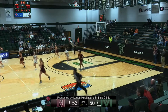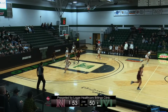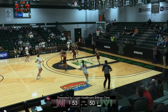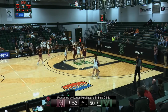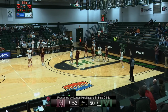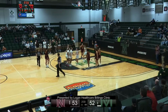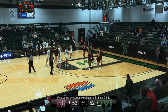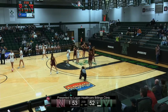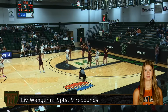Defensive rebound, Northern. Outlet down the floor is Toms, partially tipped by Rademacher. Great block. Rademacher gets the block, digs in transition. Westwater left side, Rademacher for 3. It's on its way, front of the rim, no good. Offensive rebound, Wangeren. Counted in the foul, Liv Wangeren. Big time play. Wangeren has 9. That is rebound number 9 as well. And she'll go to the line shooting 1.